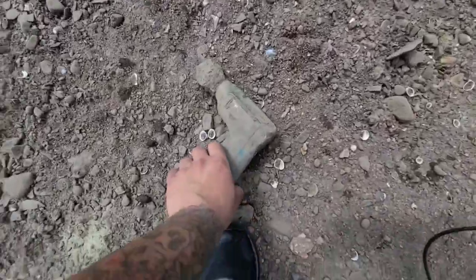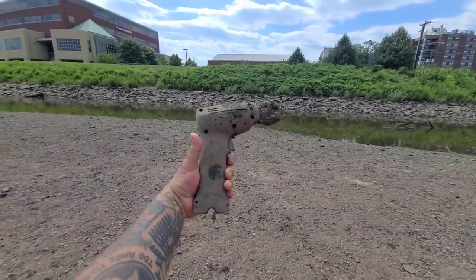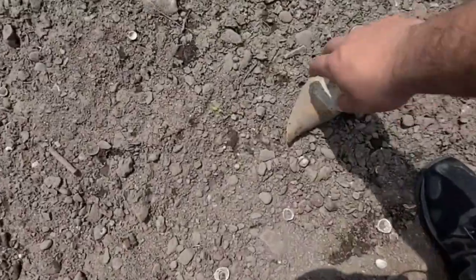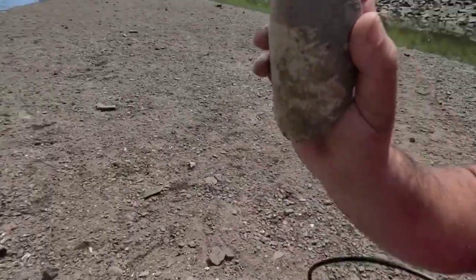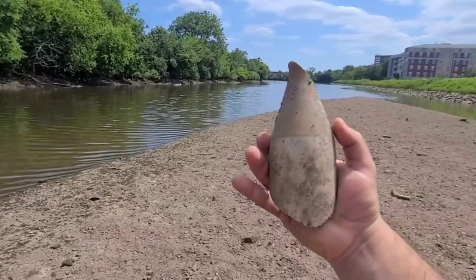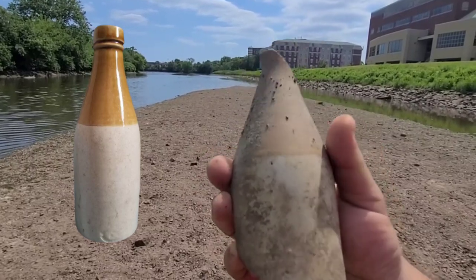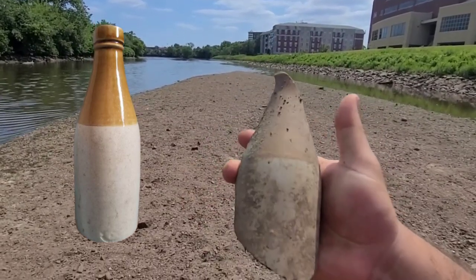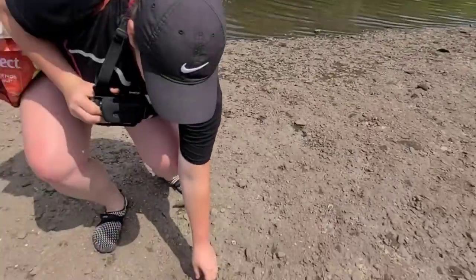Drill over here, guys. Who lost their drill? It's a Makita. Guys, I wish this was full. So soon you would see it too. Look what I found. Oh, so this is a late 1800s, right around 1880, 1890 beer bottle. Look at that. Tanner found that and I just spotted this little bottle right here.